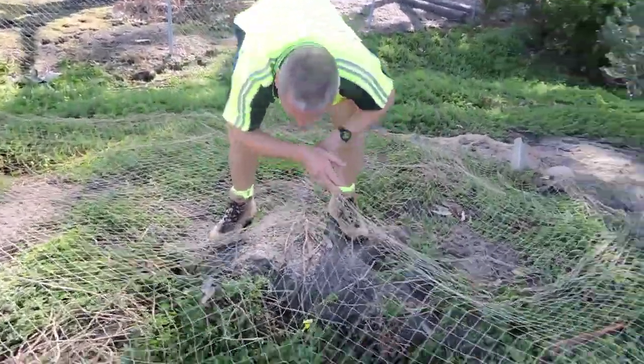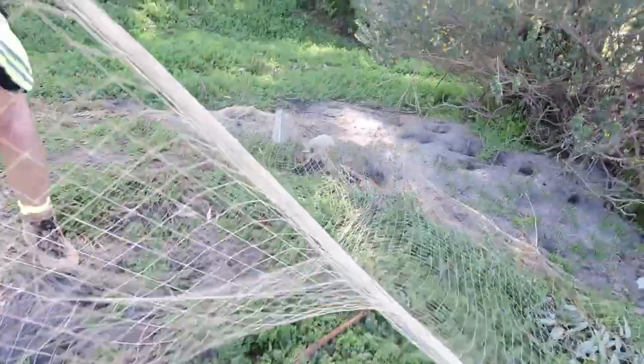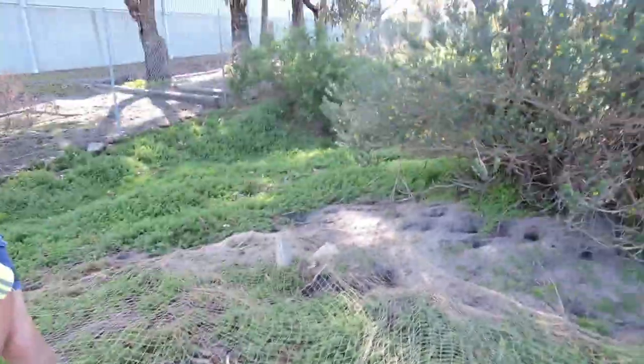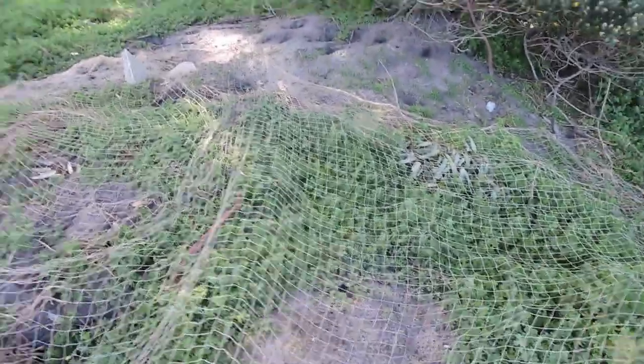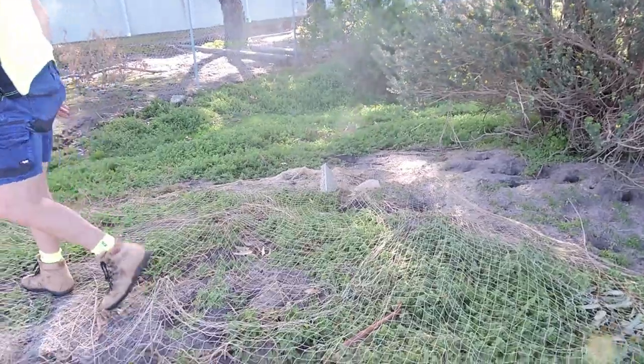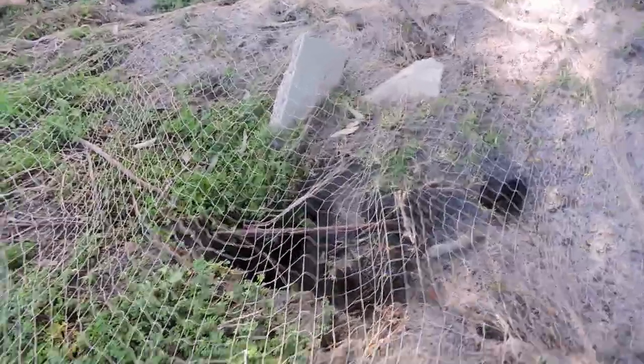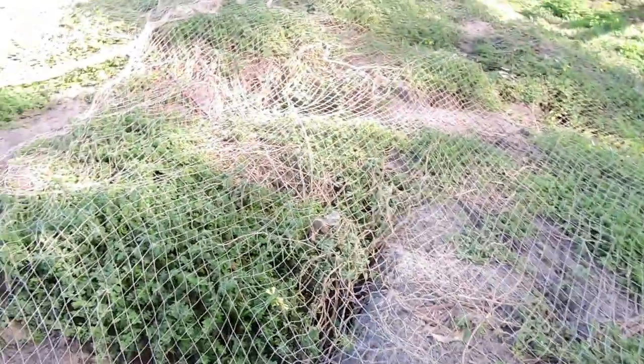Come on, mate. Come on. Here. You coming? He's just in that hole there. No, he's gone down that way. No, you're right. He'll come out. Should end up here somewhere. Come on, bud. Got other holes to go to.